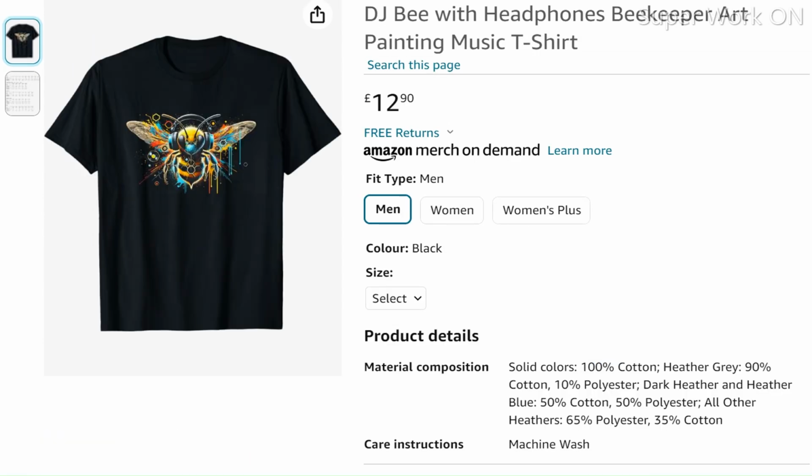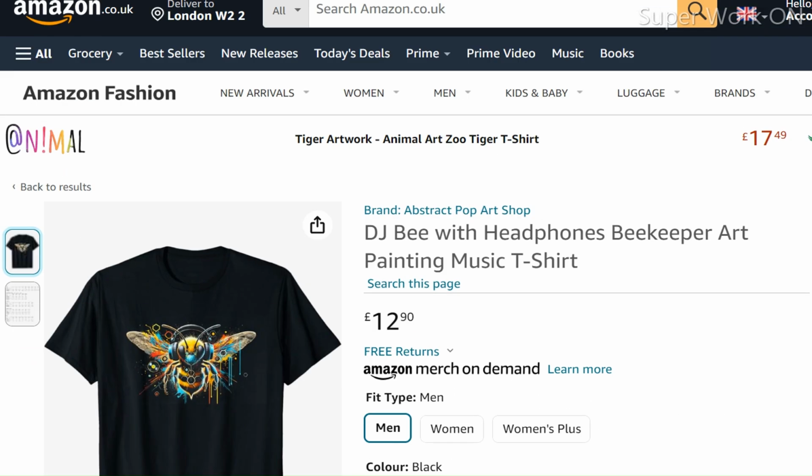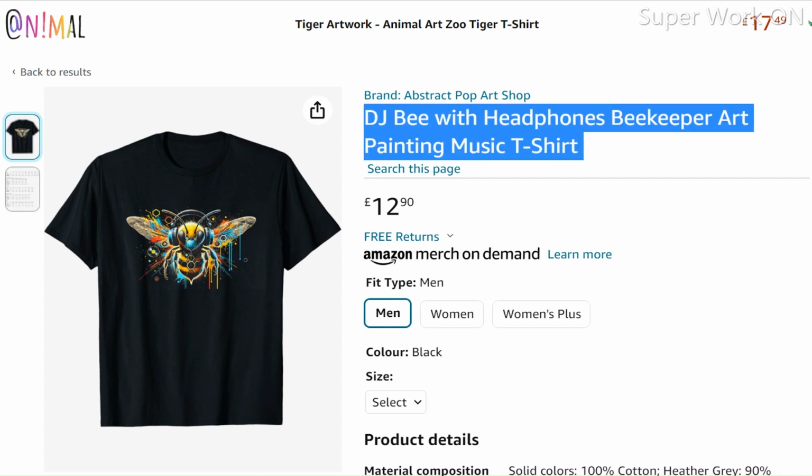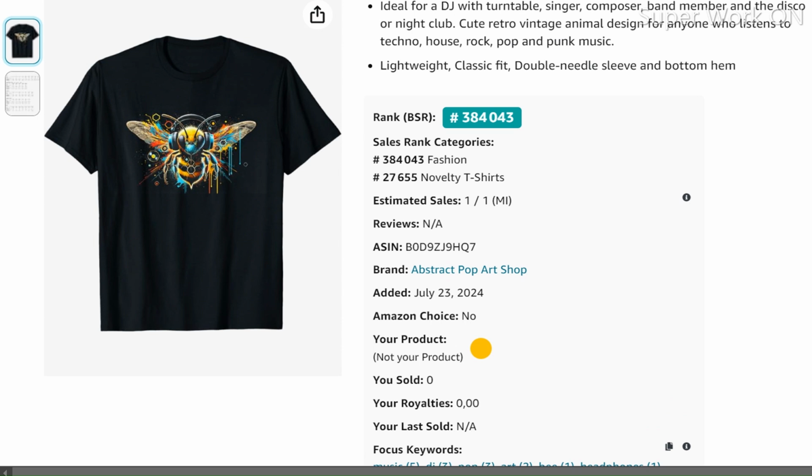Optimize product listings. Pay attention to your product listings on Amazon. Use relevant keywords in your titles, bullet points, and product descriptions to improve discoverability. Include detailed and accurate product information, such as sizing charts, fabric details, and care instructions. High-quality product images are also crucial for attracting potential buyers.